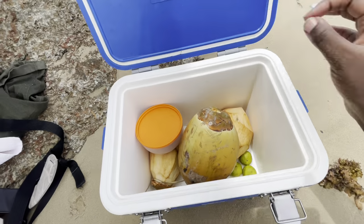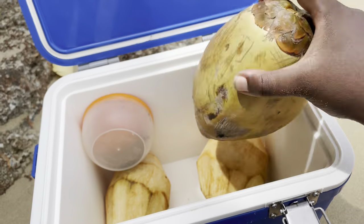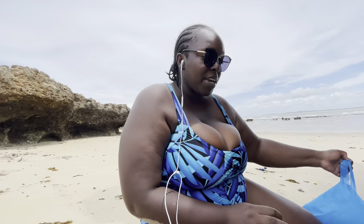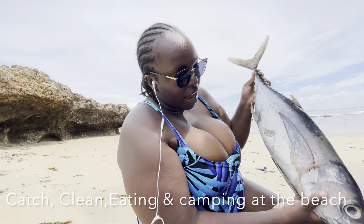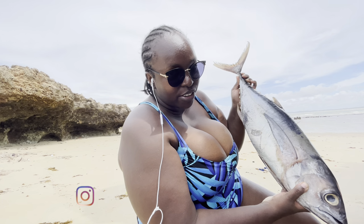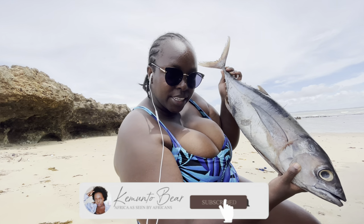We have beautiful coconut water. We have coconut water for hydration. We are doing a picnic here. It's 3 kg tuna. I fillet it and remove the uni. Of course, it's not me who's gonna finish it. So today we're eating and camping at the beach. This is how it's, this. You see?